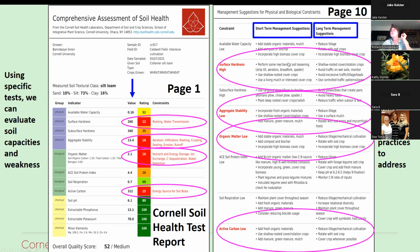You put a living mulch or shallow rooted cover crop maybe to reduce that hardness. But in longer term, you might change your traffic patterns, move sidewalks or walkways or traffic lanes. For low structural stability, fresh organic materials in the near term, add manure in the near term. Longer term, rotation with sod crops, surface mulches, reducing tillage.